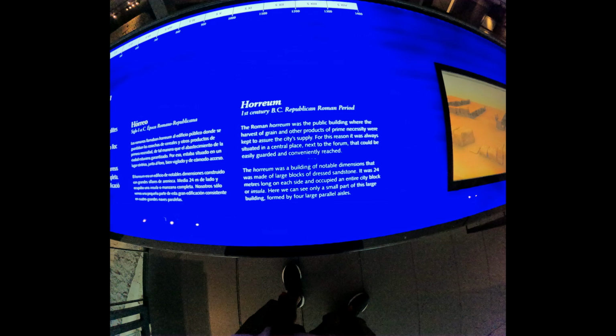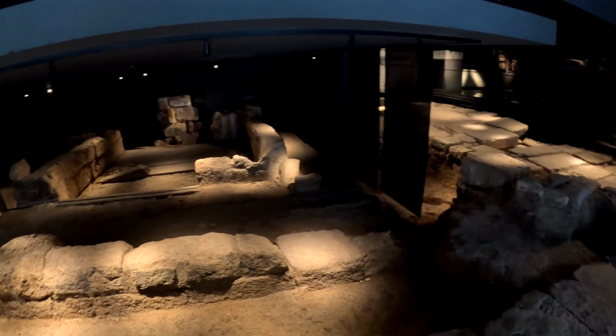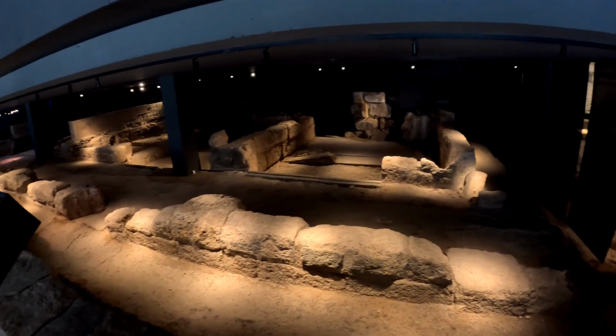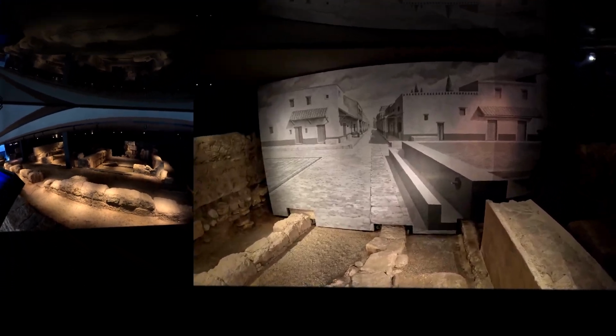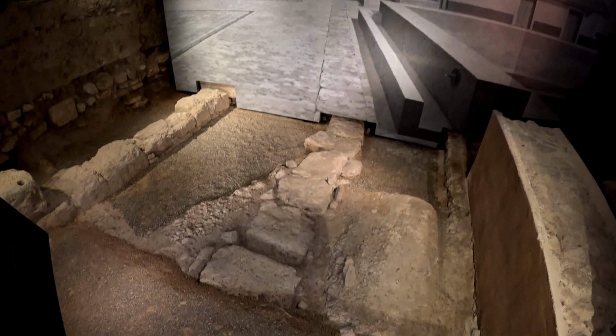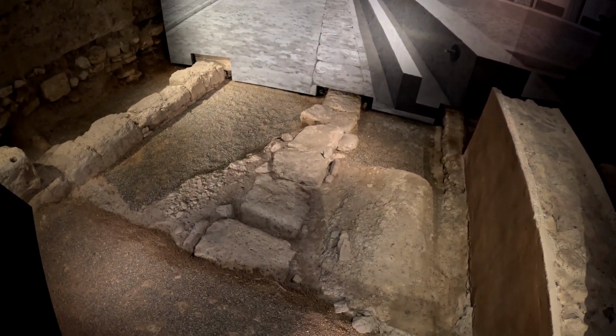The Horreum was the public building where the harvest of grain and other products were kept to assure the city's supply of goods. It always sat at a central place, so it could be guarded and conveniently reached. This used to be a major road with a drinking fountain, but now it's unidentified.